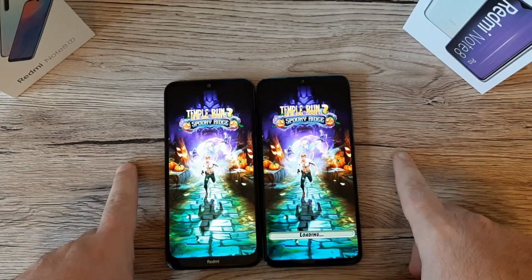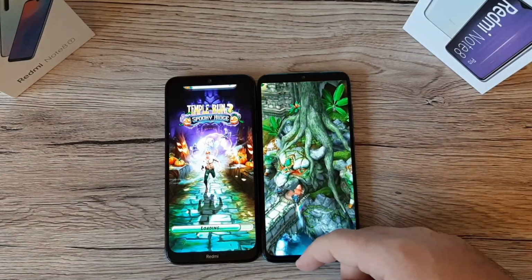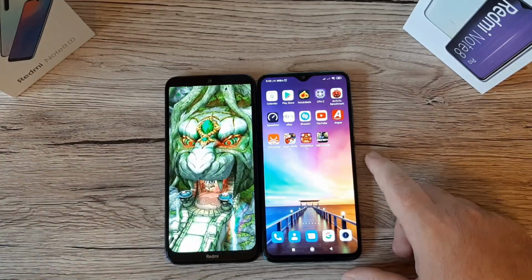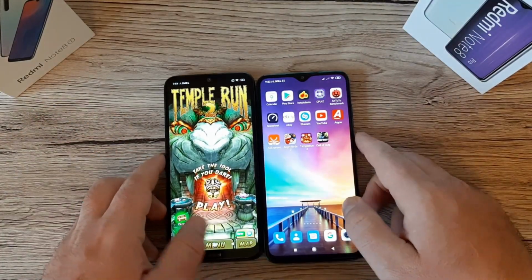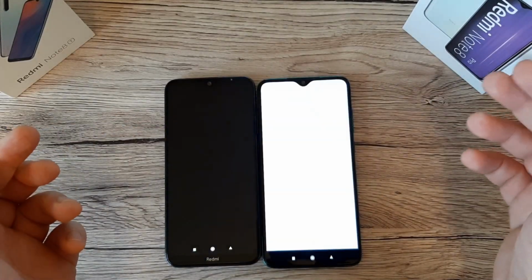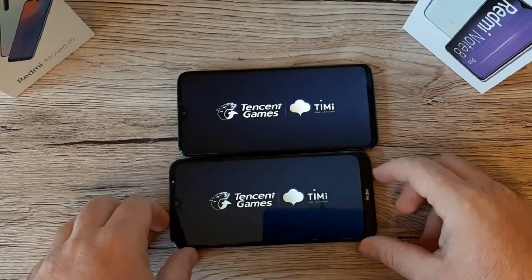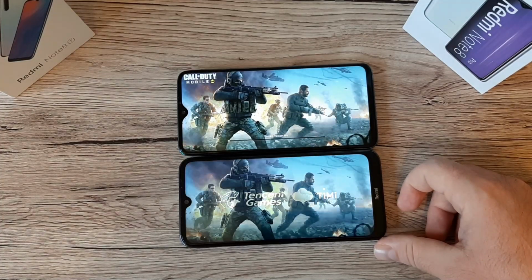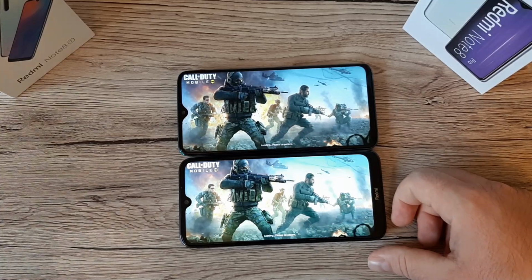Okay, let's move on. Yeah, look at this, straight away. Oh my god. On any of my tests, the second phone did open at least one app. So this 8T didn't open any app against 8 Pro. Wow, interesting, yeah. So it's definitely a winner, this Redmi Note 8 Pro. It's probably top of the line of this Note family at this moment.